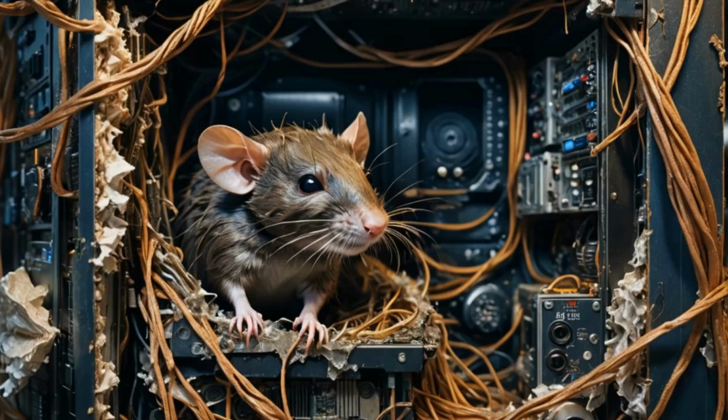Lastly, rats often create nests from whatever material they can find. Inside a PC, this could mean shredded paper, fabric, or even dust and insulation. If you open your PC case and find a makeshift nest, it's clear that your computer has been taken over.